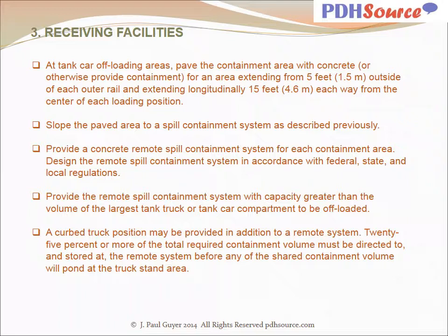Tank trucks can be as large as 10,000 gallons in capacity, and tank cars as large as 40,000 gallons. If a canopy is installed, reduce the sizing for rainfall, accounting for wind-blown rain. Consider combining the remote spill containment system with other spill containment systems on site, except with tank containment systems. However, take the level of containment in each containment area into consideration.